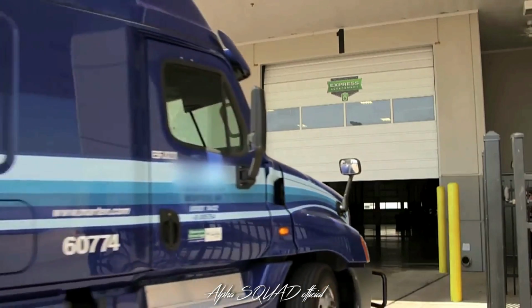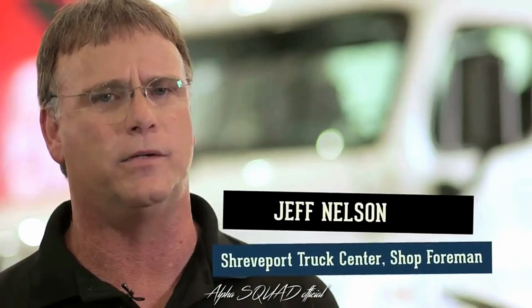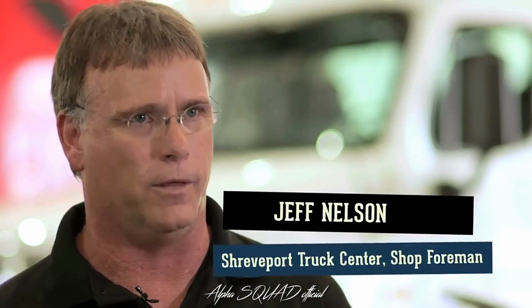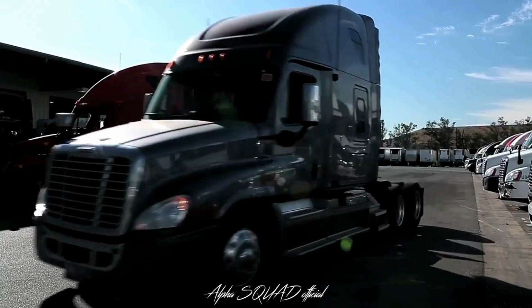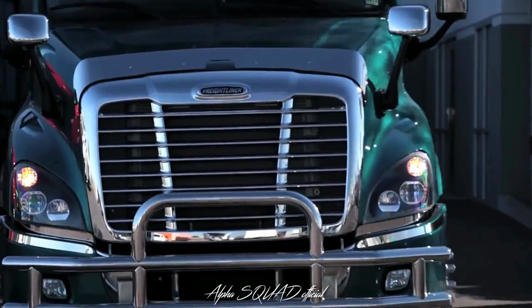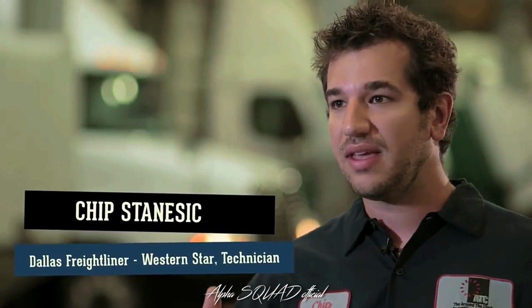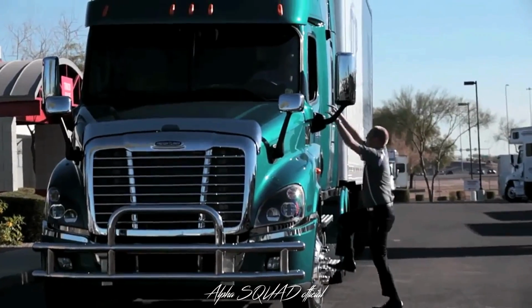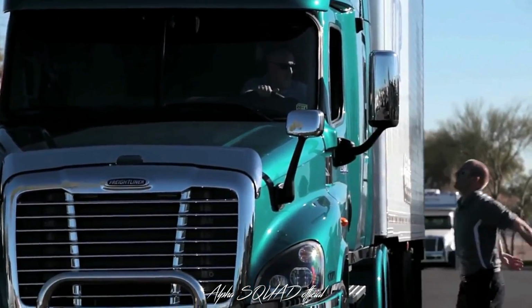When they pull up, we'll give them an express assessment, and within 2 hours, we can tell them what's going on with their truck, and that way they can make plans accordingly, and it helps them out a lot. I had a customer come back, they went to an independent shop, and they ended up just throwing parts and parts and parts on. We were able to fully diagnose it within that 2 hour window, fix it, and they were out the door in about an hour and a half, 2 hours.